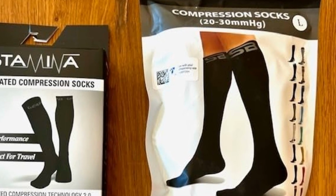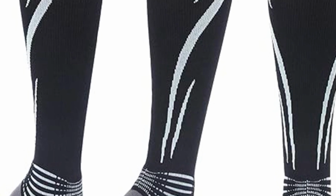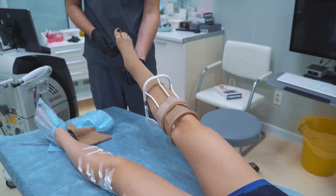Compression socks are a must-have. First up, we have these amazing compression socks, perfect for long-haul flights. Compression socks help boost blood circulation, preventing swelling and discomfort on long flights.